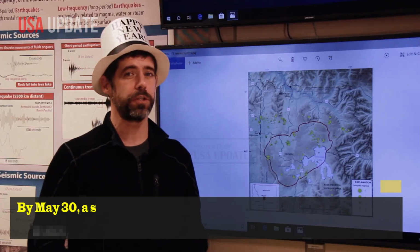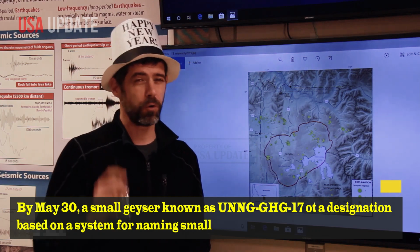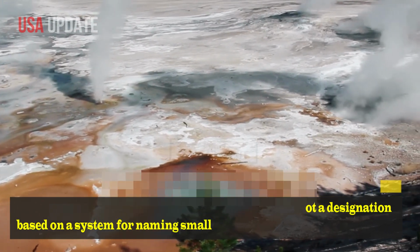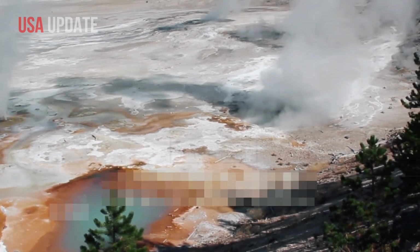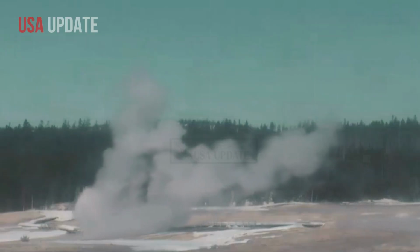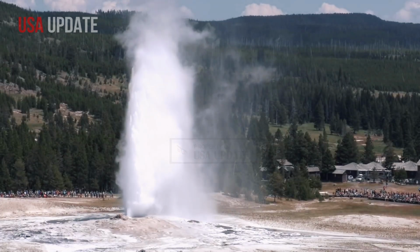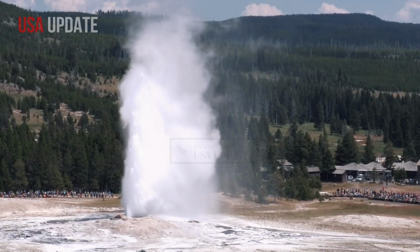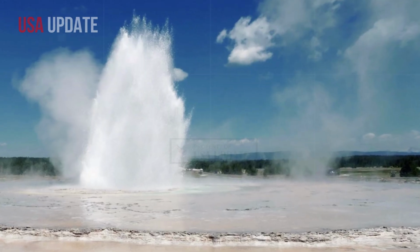By May 30, a small geyser known as Aurum Geyser-17, a designation based on a system for naming small or otherwise unnamed features according to geographic location, in the runoff channel of Doublet Pool, began erupting for the first time since 2018, throwing water about 3 feet in the air and settling on a frequency of about once every 90 minutes for the first few days of its reawakening.